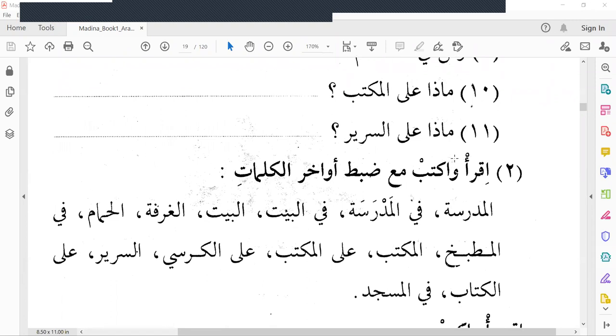Next. Ma ala al-maktabi? Wa ma ala al-sarir? Ma ala al-maktabi? What is on the bed? Sorry, on the table. Maktabi means table. Ala, on, harful jar. This is ismul majrur. We have to give kasra. Ma ala al-maktabi?